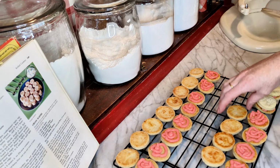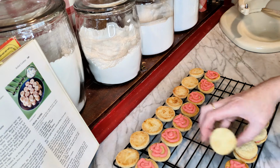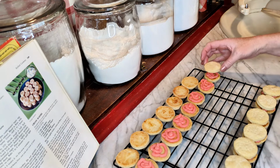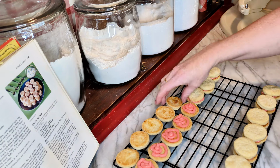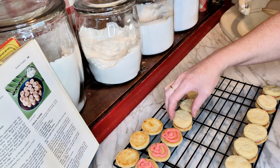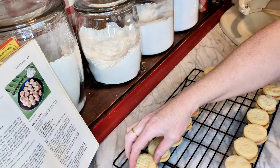Go ahead and flip the tops onto the bottoms. And then your cream wafer sandwich cookies are done.